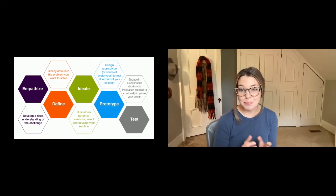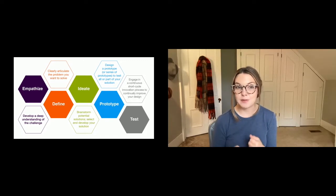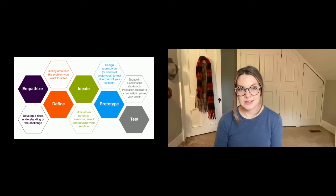Then you're going to design prototypes of your solutions that you can actually use to test with your end users and get their feedback. And that's where it becomes very iterative: as you get that feedback from users throughout the ideation and the prototyping, you really want to come back and implement those changes based on the feedback and put it back through that prototyping and test phase to make sure that you're solving the real challenges that your users are facing.